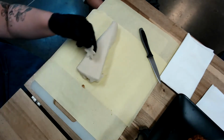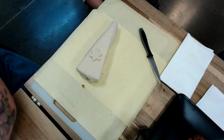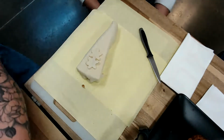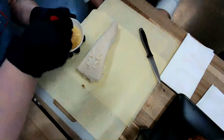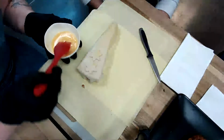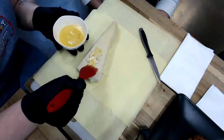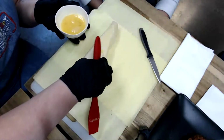A lot of people think that you have to keep the rind on so it doesn't ooze out, but that's really what you want it to do, is ooze out. It's so cute. Egg wash it. Put a little egg wash on and then dab them. Put egg and flip them over. There we go.